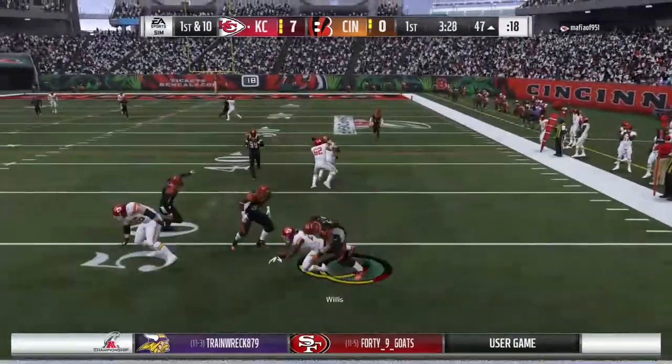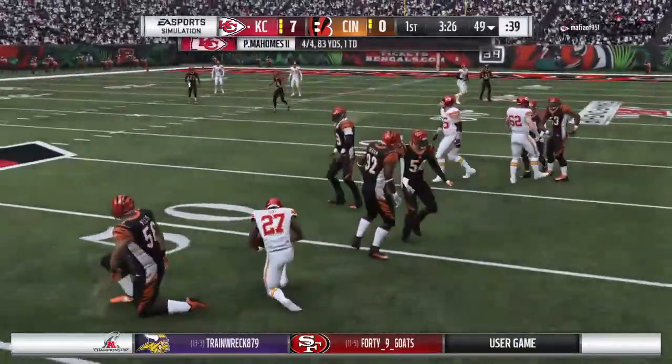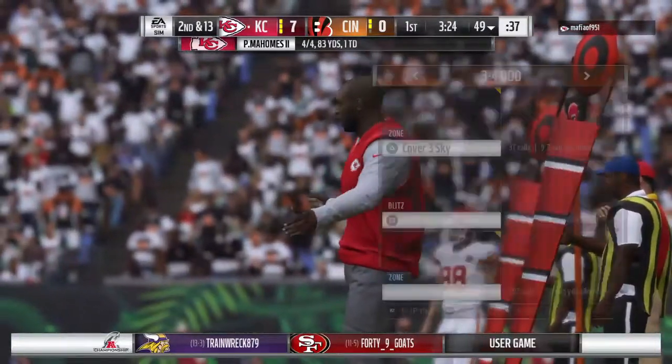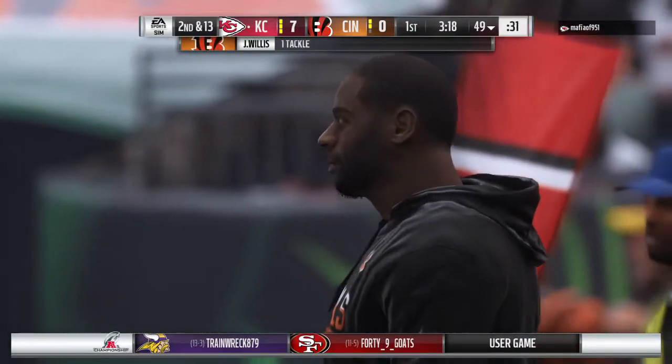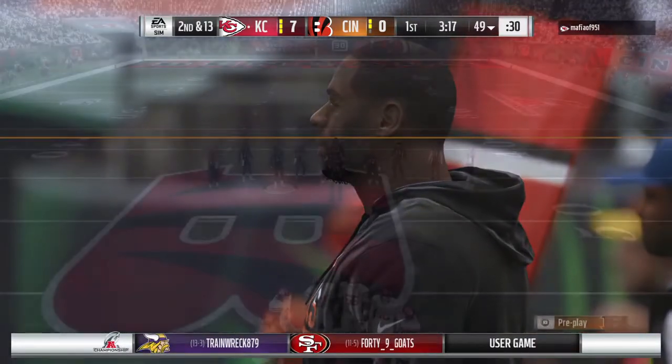They'll go screen here to Hunt. And that play will go nowhere. Losing yardage back near midfield at the 49. That'll set them back with a loss of 3 on the play. And it'll bring up a 2nd and 13.